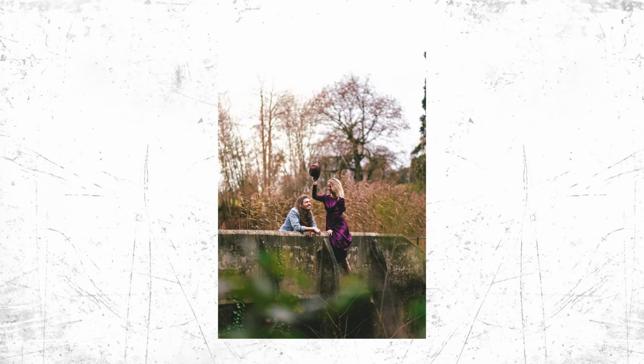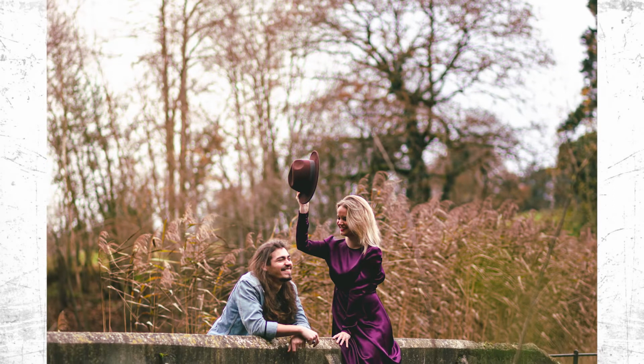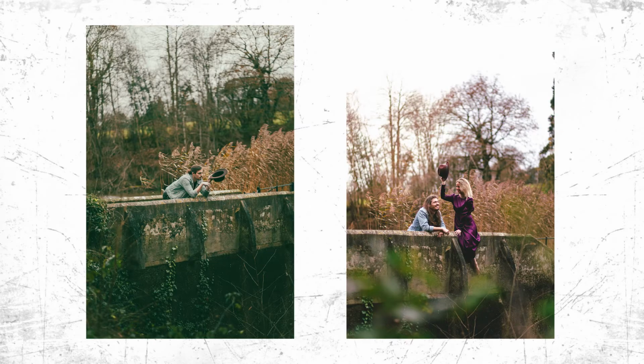So the second photo is actually in the same location, but it's with Jack and Lottie, and you can tell in this photo that the edit's different. I sat down with Lottie and we finally edited these photos together. She preferred the brighter, vibrant stuff. I personally preferred the more cinematic stuff, so you can see the difference between Jack's one, which is my favourite, and Lottie's favourite, the two different styles of editing on this.